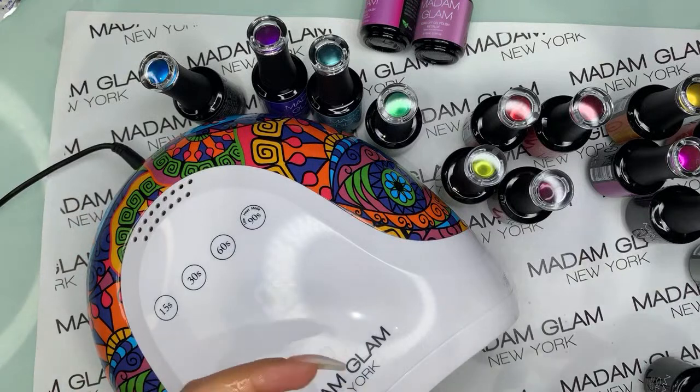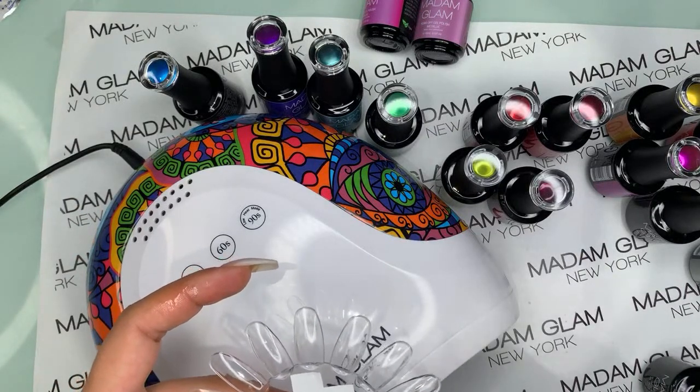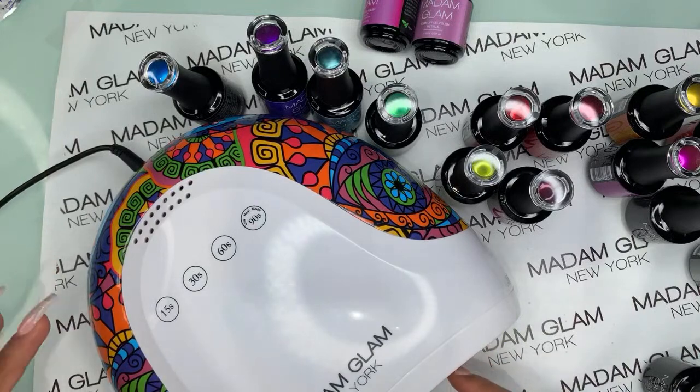So hold on, I'm steady touching these because I forgot which ones I did. Okay, so now I'm just gonna put this in there, and I'm gonna click 30 seconds, and we're gonna go ahead and just let those cure for 30 seconds.